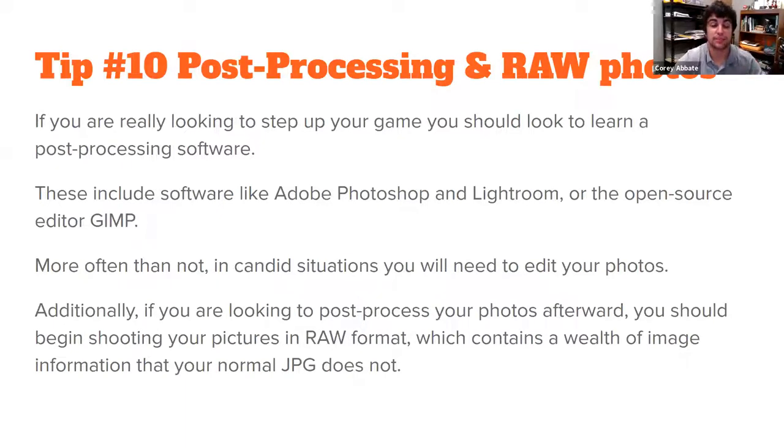And so last but not least, post-processing and raw photos. Taking pictures is great, but to really make yourself into a professional photographer, you need to get post-processing software under your belt. There are a lot of options out there. The best option, of course, is going to be anything from Adobe: Photoshop and Lightroom.